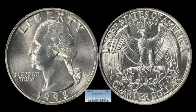So with that being said, anytime something like this comes up, this is an incredibly rocket ship style of coin. Because of the registry set and what it means to numismatics today, that's the biggest reason why these coins are beginning to get such incredibly high praise, because they are tough to find, they're tough to find clean, and they're tough to find in a top pop.